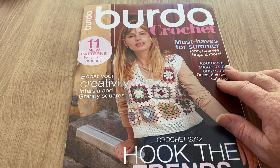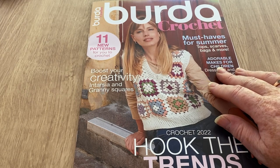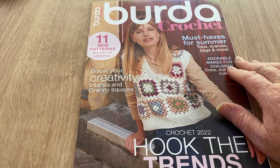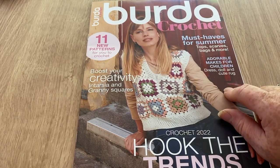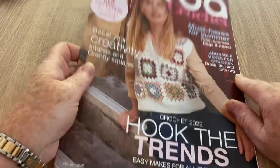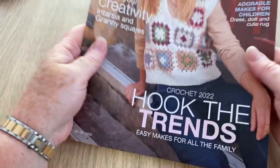Boost your creativity. Intarsia and granny squares, 11 new patterns for you to crochet. Must-haves for summer: tops, scarves, bags and more. Adorable makes for children: dress, doll and cute rugs. And then we've got Hook the Trends, easy makes for all the family.